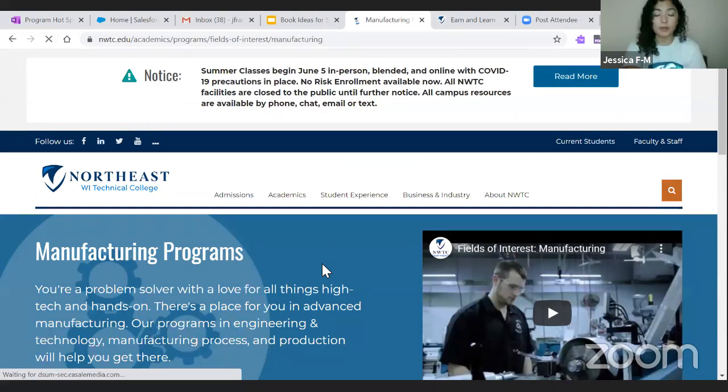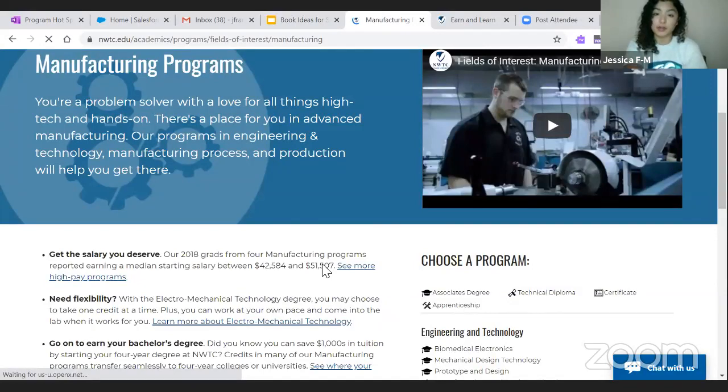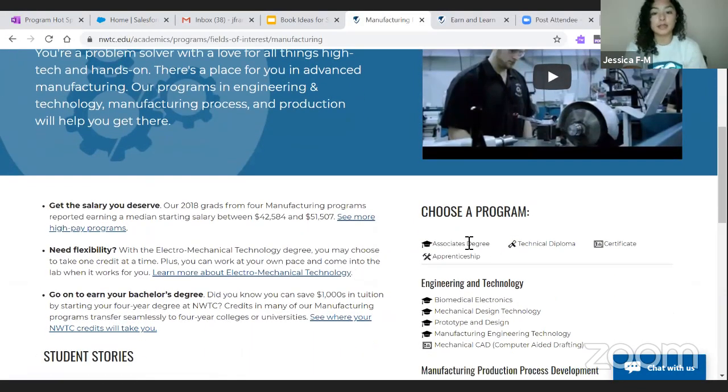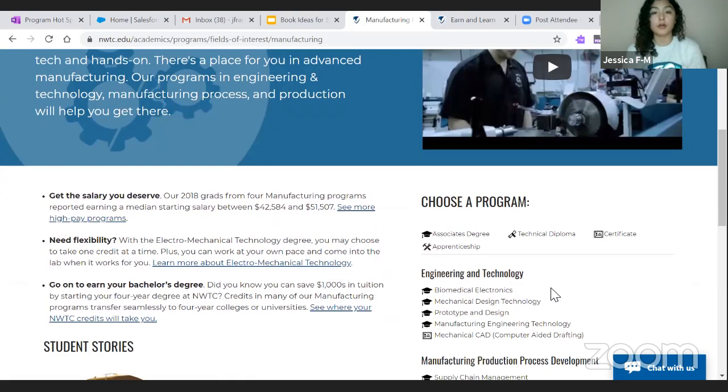So again, once you're at the main program page, there's some general information about the manufacturing field. Again, you see the key that is used to outline what programs we have. So if you're interested in the manufacturing field, there are associate degree programs that we have. And again, associate degrees are typically a 2-year program. There's technical diplomas, of course, which are typically a 1-year program. Certificates, typically about a semester long, and then apprenticeships as well.